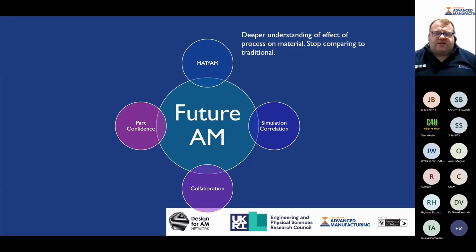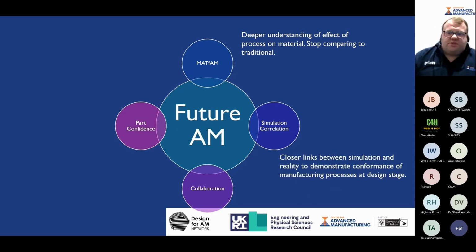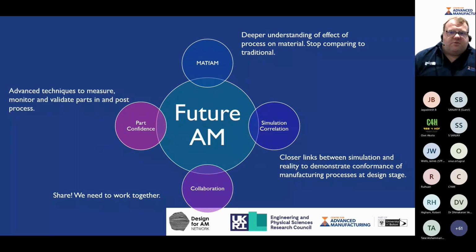So to deal with this in the future of AM, we have this materials for additive thing, which I'm going to start banging the drum on. If we can have a deep understanding of the effect of processing on our material, which research is very good at discussing, but align that better with what industry is looking at, that will have a huge impact. I think we can support industry in terms of closer links between simulation and reality. I think we have to share, we have to talk more openly, we have to remove the barriers of competition and remove the barriers of funding if we possibly can, to allow a more open collaboration. And in turn, that should allow us to have an increase in part confidence in the industrial sense.